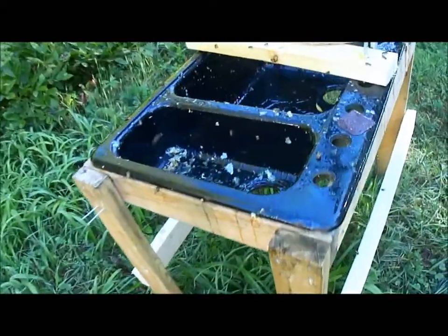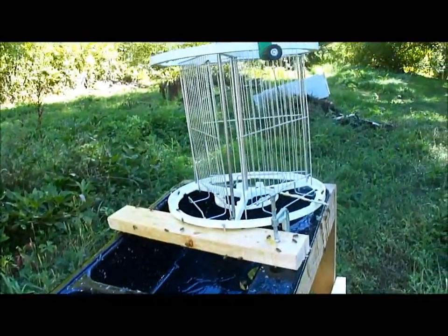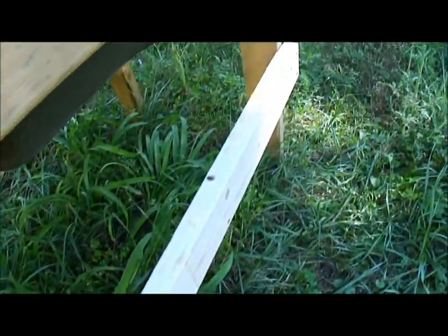Oh, there's more bees down here now. So, I think once this gets into the sun, they will be all over this. And there's honey dripped all over.